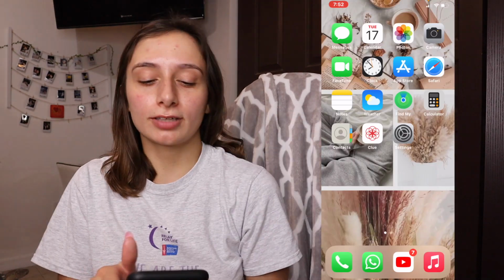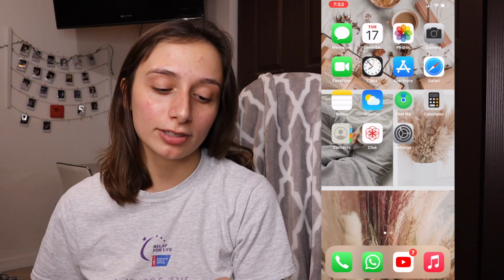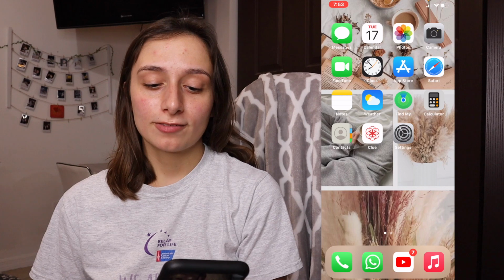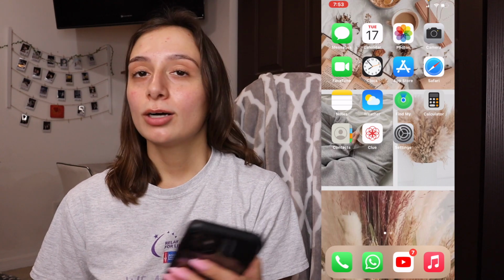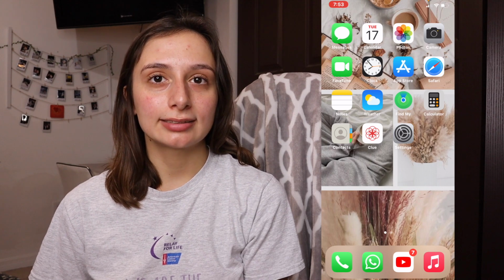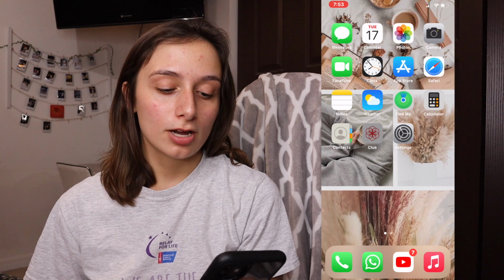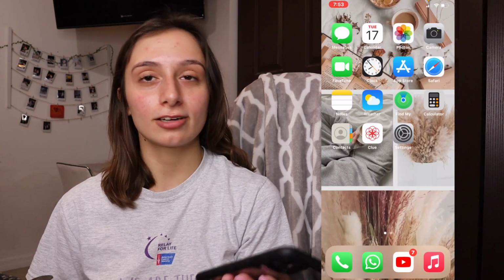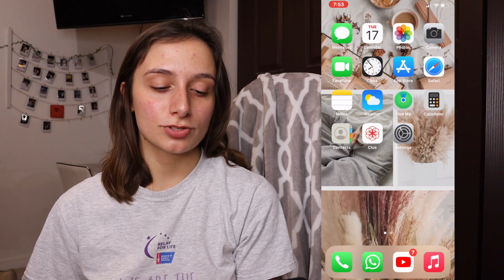So starting off, this first line, I have messages, calendar, photos, camera, FaceTime, clock, app store, Safari, notes, weather, Find My, calendar, contacts, Clue, and settings. All of these are pretty much just like the standard iPhone apps that come with it, except for Clue. That's just basically like a period tracking app. I love it, and I know a lot of people use Flo, but that's the one that I use. So those are the ones on my first screen.